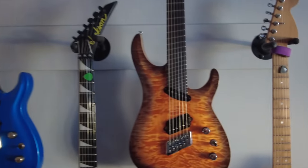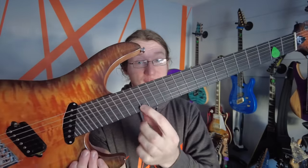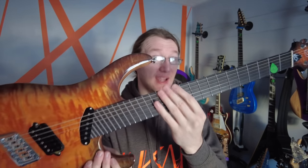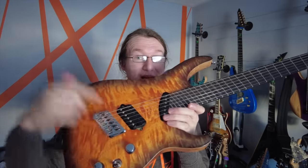Like most Ormsbys, this is a multi-scale guitar. You can see the fanned frets. That is a 25.5-inch scale length on the high E, like a Strat, and a 27.5-inch scale length on the low E, like a baritone, and each string has a different scale length in between.